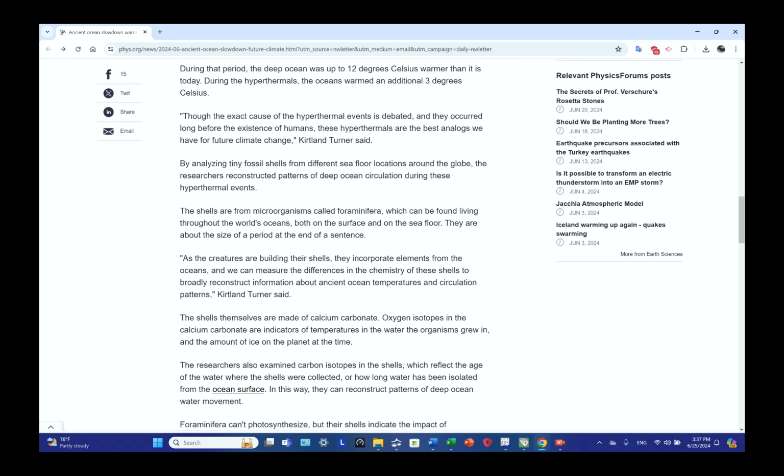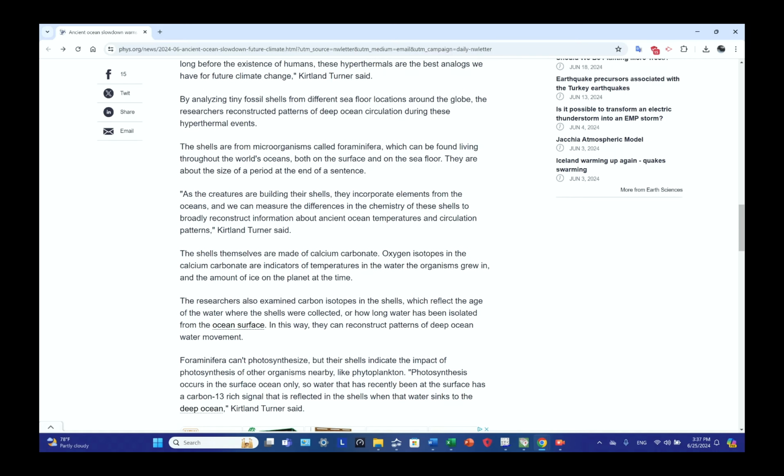By analyzing tiny fossil shells from different seafloor locations around the globe, typically forams, the researchers constructed patterns of deep ocean circulation during these hyperthermal events. Right? Foraminifera, forams. They're found all over the oceans. Surface, seafloor, right? They're all over the place. They're not that big, about the size of this period here in this print here.